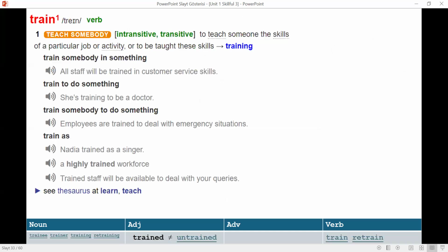Train here means teach somebody. To teach someone the skills of a particular job or activity, or to be taught these skills. Train somebody in something. All staff will be trained in customer service skills. Train to do something. She's training to be a doctor. Train somebody to do something. Employees are trained to deal with emergency situations. Train as. Nadia trained as a singer.